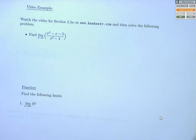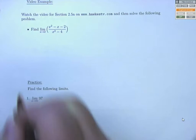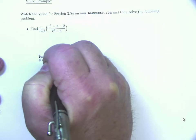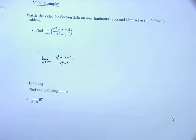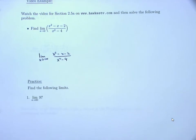Now, here's the deal. There's actually 2 problems on this one, and we only wrote one of them up for you, so I'm going to write 2 of them here. This is the limit as x approaches infinity of x squared minus x minus 2 over x squared minus 4. The reason why I'm writing 2 different problems is because I want you to pay attention. That's where people are going to die in this class, because you weren't paying attention to the problem. Look at the numbers, they make a difference.